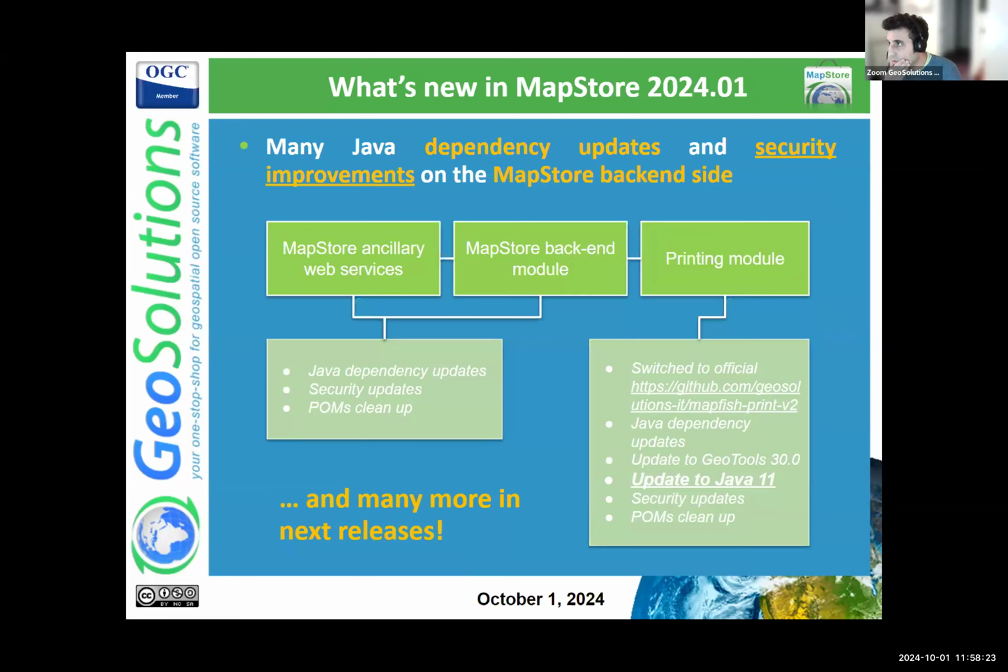Last but not least, for 2024-01, we have provided many Java dependency and security improvements for the backend. We have updated the printing model, switching to the Mapfish print v2 dependency, which at the moment requires Java 11 to be used if you want MapStore 2021 with the printing tool enabled. Of course, many security updates and dependency updates in general have been provided, and some cleanup in the middle, of course.